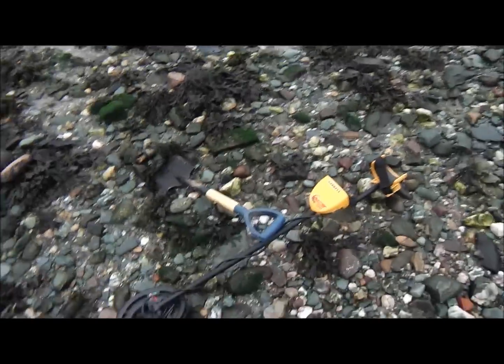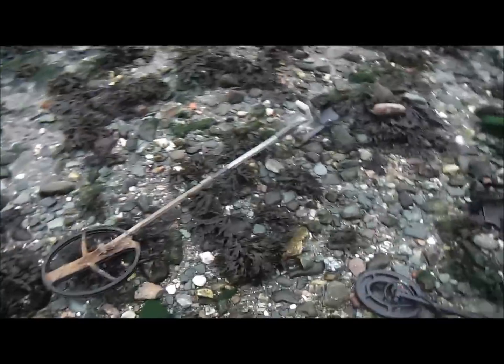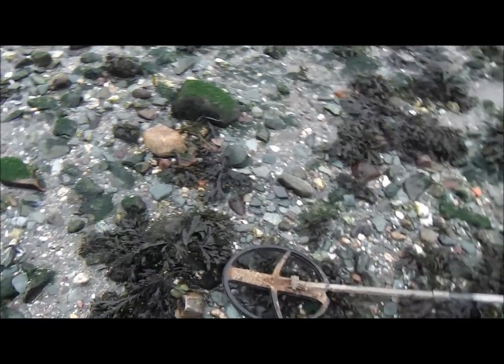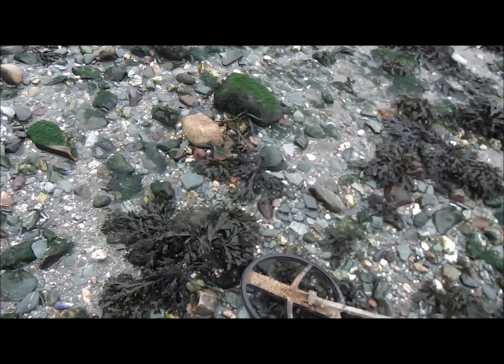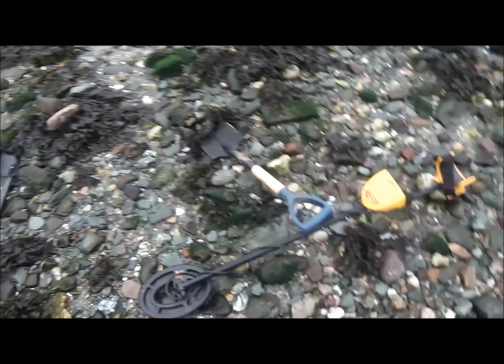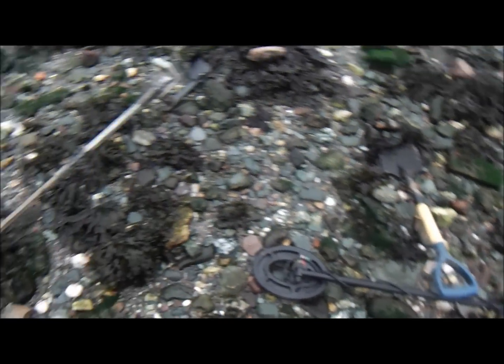But as far as I'm concerned, the XP Deus has totally ruled the Garrett Ace 250. So guys, I must say, while we're here comparing these two machines, this is the Garrett Ace 250, this is the XP Deus, and both of the machines really do work well on the beach. First thing I'm going to say about this beach is, it's a non-ferrous beach. There's not a lot of iron on this beach, so that's why I brought a Garrett Ace 250 down here to try out, just to see how it works on a non-ferrous beach.